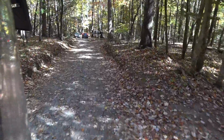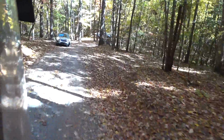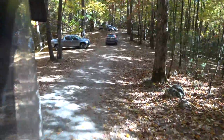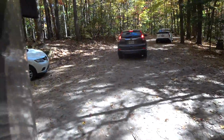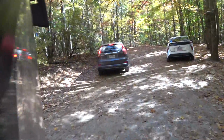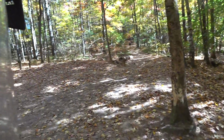Look at these clowns. These people, they don't want to get their little Subarus one little scratch on them. There's actually a lot of people back here. This is like parking for the bridge. Here we are.